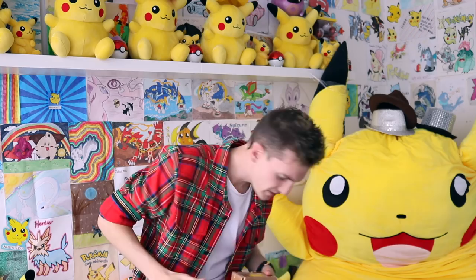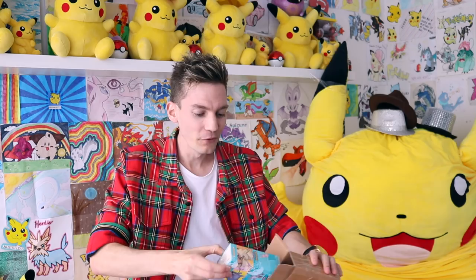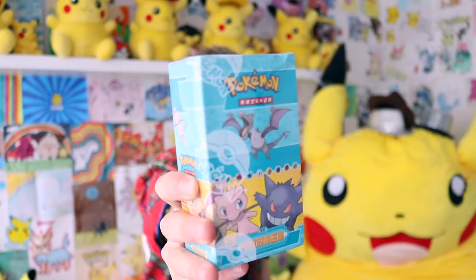And it comes in like a bit of cardboard here. Where's Stanley? Oh dude, it is. We're gonna do a separate video on this for sure because, as he said, I don't think there's actually one on YouTube right now because this is so rare. It's from the EX Legend Maker days, a sealed EX Legend Maker booster box.